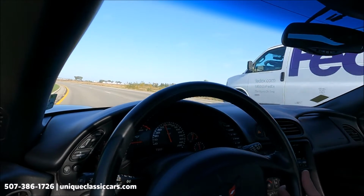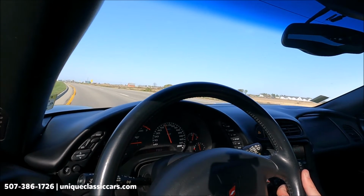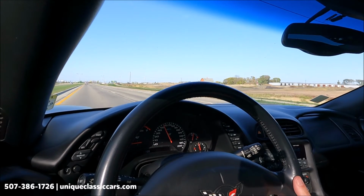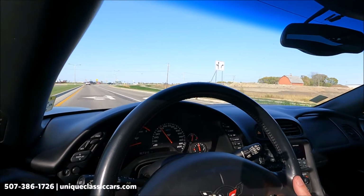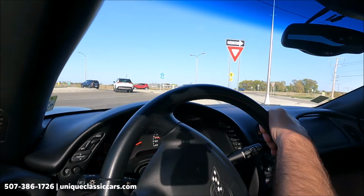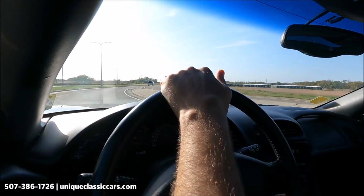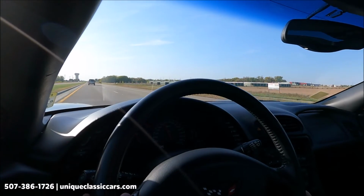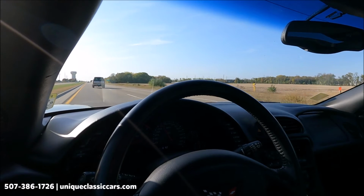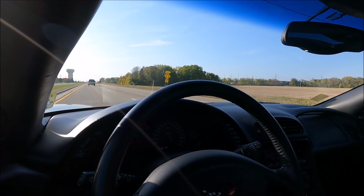Nice tight steering in this Corvette. Comfortable bucket seats. Air conditioning is blowing cold right now. This car has a removable roof. See-through roof right now. Brakes are working well. Corners really well, as a Corvette should. Lots of power. Fun to push that throttle down in this car. Really nice looking, good handling Corvette. 73,000, she's just broken in. Take a look at all the pictures and read about this car at UniqueClassicCars.com.